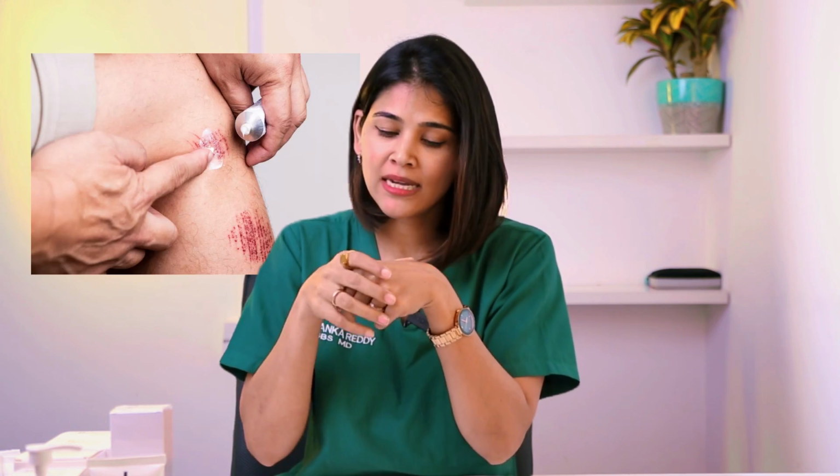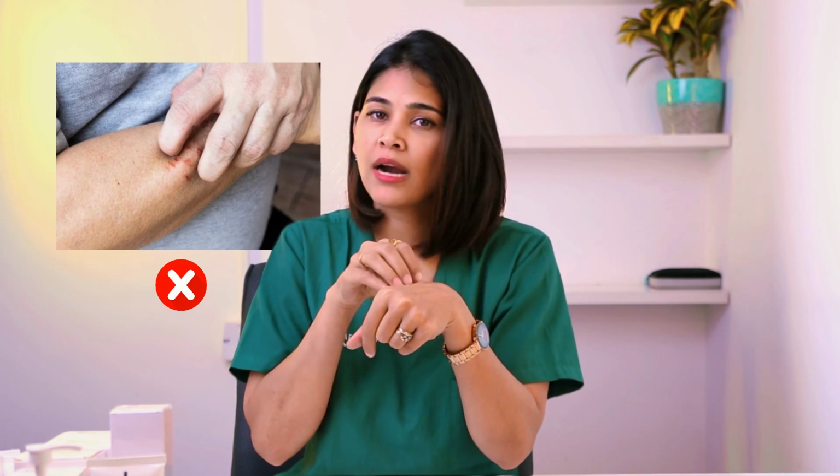If you feel the skin is itchy, you can apply a moisturizer and rub around the skin, but never scratch. And if it is very intense, you can consult your dermatologist. We will be giving you certain ointments that will help in relieving the itch, and in very severe cases and extensive wounds, we'll also be giving you certain oral medications to keep this itch under control.